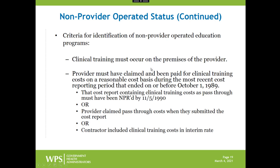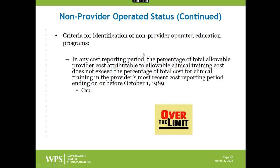By the way, if any of these things fail, then now your non-provider operated status is no longer allowed either. And here's another one that gets a little bit tricky because we're dealing with that same old cost report. So the way the regulation reads, it says in any cost reporting period, in other words, in any future cost reporting period that we're now reviewing, the percentage of total allowable provider cost attributable to allowable clinical training cost, in other words, take whatever clinical training cost we're talking about divided by your total cost, that percentage cannot exceed the similar percentage in that base year cost report, that most recent cost reporting period ending on or before October 1st, 1989.